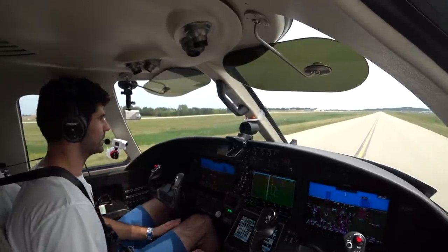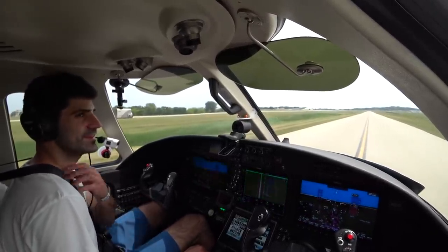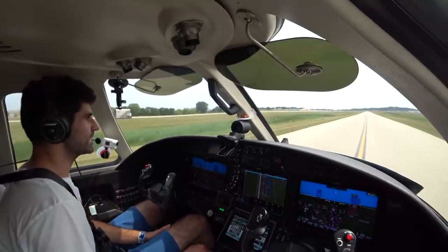Well, welcome to Waukesha. A little different than Oshkosh, but we made it. And she'll be safe and nice and cozy in the hangar tonight.